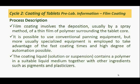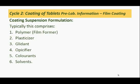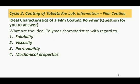The coating liquid, solution or suspension contains a polymer in a suitable liquid medium together with other ingredients such as pigments and plasticizers. This liquid is sprayed onto a rotating mixed tablet bed or fluid bed. The drying conditions permit the removal of the solvent so as to leave a thin deposition of coating material around each tablet core. Film coating liquid typically comprises polymer or film former, plasticizer, glidant, opacifier, colorants, and solvents or liquid vehicle. Ideal characteristics of a film coating polymer.